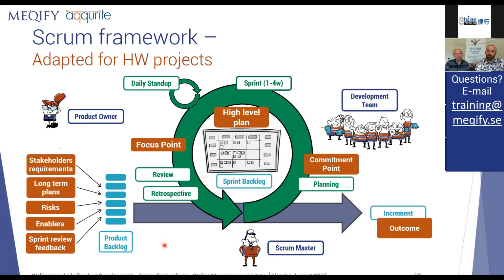What we say is that a sprint has a certain outcome. We have a sprint goal and we have an outcome. That outcome can be a few different things. It can be that we have learned something, that we have added knowledge to the product. We can have added features just as usual. And the outcome can also be that we have built something, we have built a prototype.